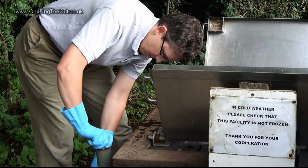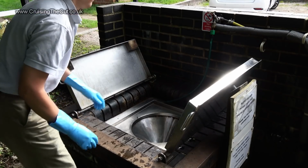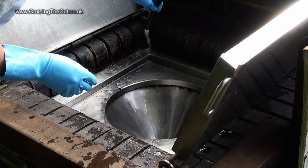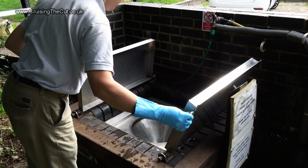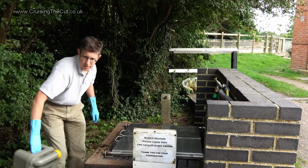Screw the dump pipe lid back on tightly so that nothing leaks when you're using it again, and use the hose to give the Elsan point a rinse. There's often a flush handle, like on a domestic toilet, but not here, I don't know why. Close the lids, else it'll stink all around, and take your cassette back to the boat. So that is the cassette toilet.